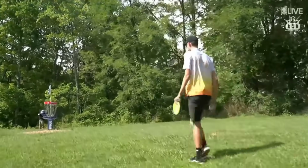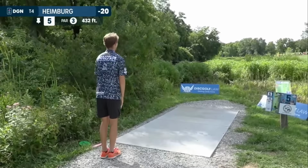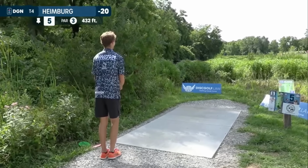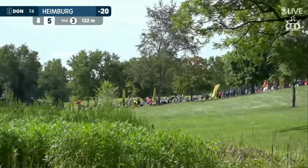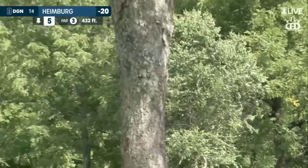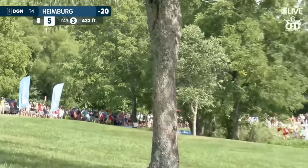Gannon Burr, Philo. Feeling it. I'm not sure what disc that is. I'm not either, actually. That looks like something different. Let's see how it flies. Ooh, this looks nice. Stay out there around that tree.